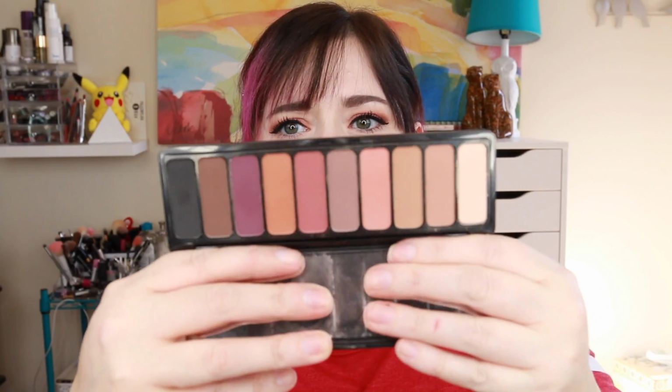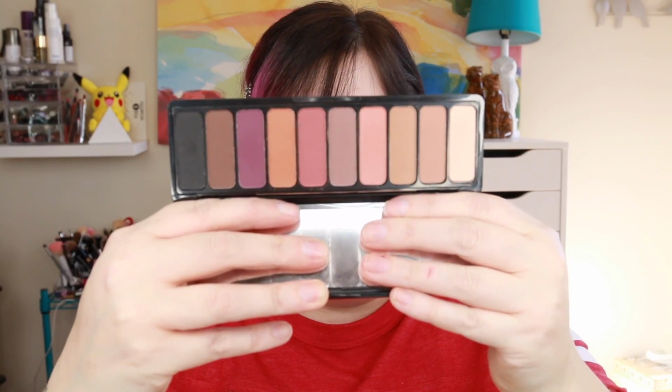On my eyes, I've been totally enamored with all matte eye looks lately, and this is from e.l.f., the Mad for Matte 2 palette, and holy cow, I'm just having such a good time with this palette. For the price point, these things are amazingly good. They're a little powdery, you get a tiny bit of fallout, but they blend super easy. The pigmentation is really, really good. I really enjoy these new e.l.f. palettes.